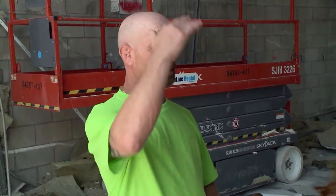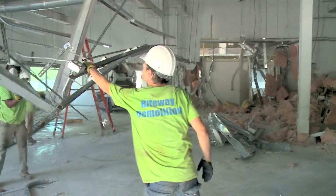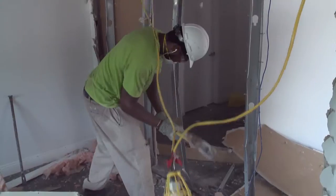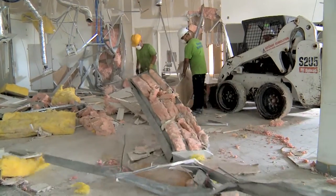We started by taking all the acoustical ceilings out, cleaning up the ceilings as we were going. We took all the studs out, the conduit, the wiring. We cleaned up the ceilings. We tore down all the drywall partitions. We separated the metal from the trash to recycle the metal.